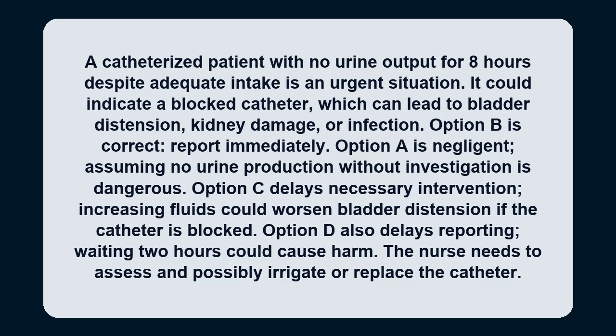Option A is negligent. Assuming no urine production without investigation is dangerous. Option C delays necessary intervention. Increasing fluids could worsen bladder distension if the catheter is blocked. Option D also delays reporting. Waiting 2 hours could cause harm. The nurse needs to assess and possibly irrigate or replace the catheter.